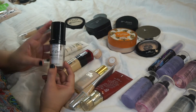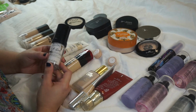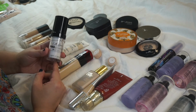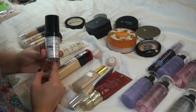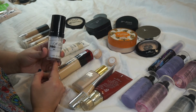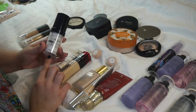This is also going to be leaving my collection. This is the LA Girl Pro Coverage white foundation mix-in to lighten a foundation. I just find that I don't mess around with that stuff. If I have a foundation that's not quite my shade, I will either return it or I will mix it with other foundations that will lighten it up.